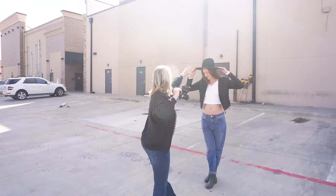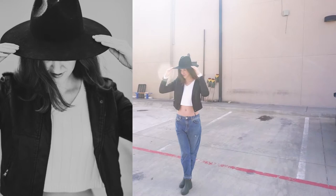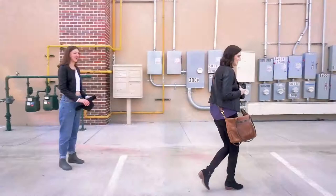Hats on forwards. 40 seconds. Okay, 40 seconds. Both hands up here. Lightly smile, no teeth. In the camera. But keep looking down. Beautiful. Good job. Okay, I'm good. Nice.